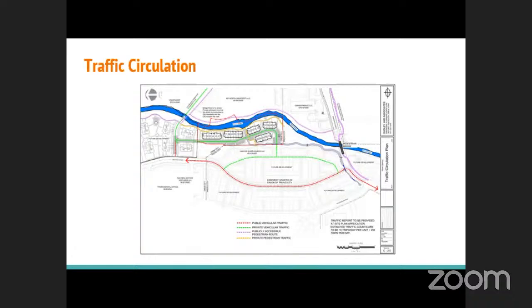But I think, to everyone's point, you're going to have a lot of right-ins and right-outs. I don't know if you're going to have a lot of left-outs in this area, and I think the majority of the traffic is going to be traveling through Provo. Is there anything I missed in that explanation? No, we wanted to hear about the traffic difference between residential homes and commercial. That's the point we needed to get. Thank you so much.